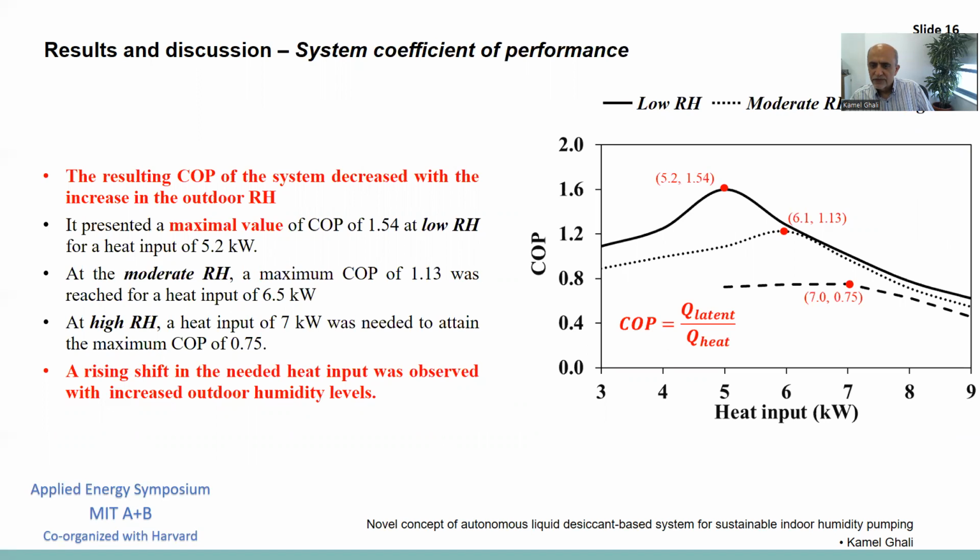The resulting COP of the system decreased with the increase in the outdoor relative humidity and presented a maximum value for a specific heat input to the tank. A COP of 1.54 was reached at low relative humidity for a heat input of 5.2 kilowatt.